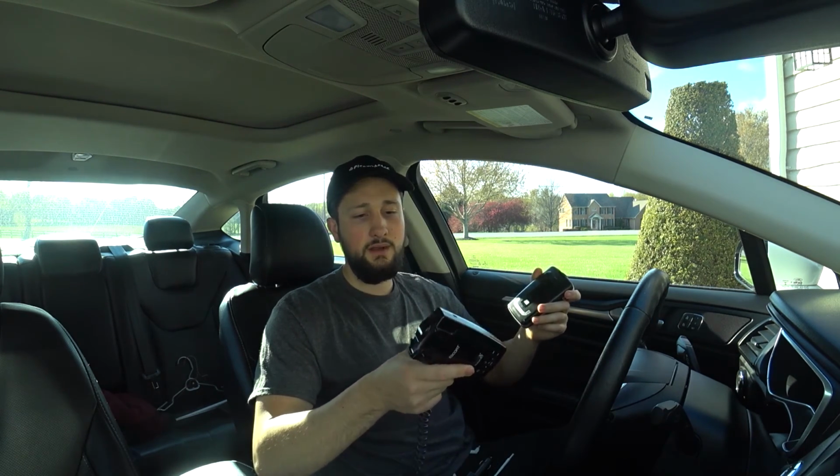I'll go ahead and probably do a review of both these models and explain the features of each and the pros and cons, and go a little bit more in depth with these radar detectors. And some of my buddies have the even higher model version of these. One of my buddies has laser jammers. So I can do a video on that as well if you guys would seem to enjoy that.